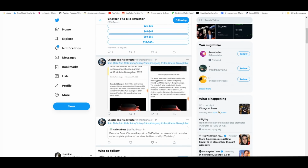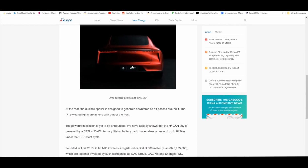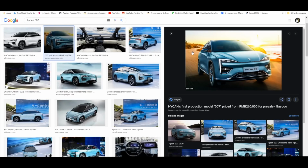So today I'm talking about Nio stock, and first of all, before I go to this bullish article, I want to thank Chester, the Nio investor at Chester Invest. Shout out to him on Twitter for sharing this article. It's an article by Gasku, and it's talking about a partnership between JSC and Nio, which have already made a car together before. That car is called the Hycan 007, and it hit the market in April 2020, so just recently.